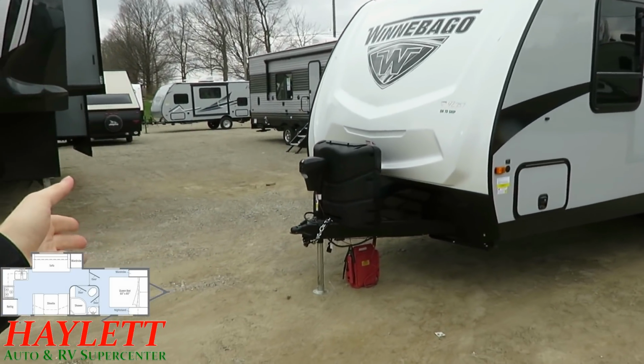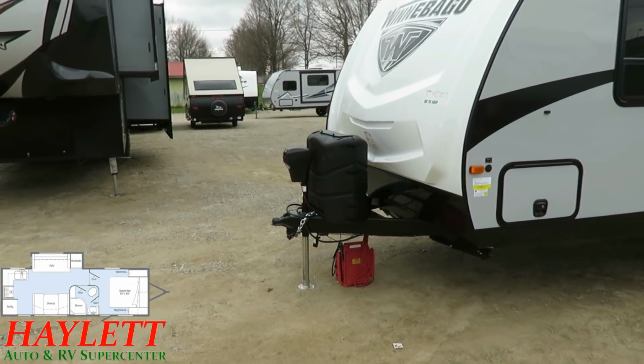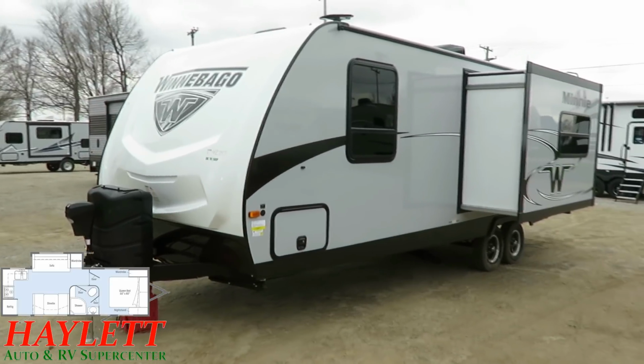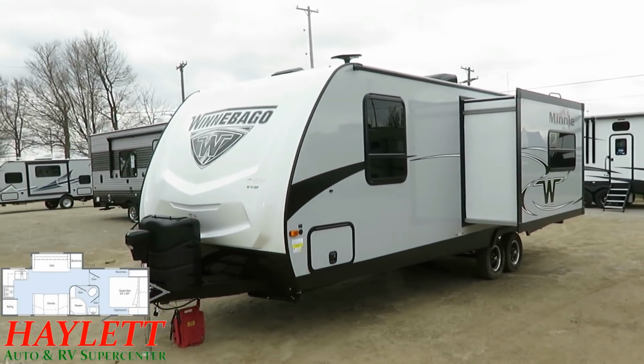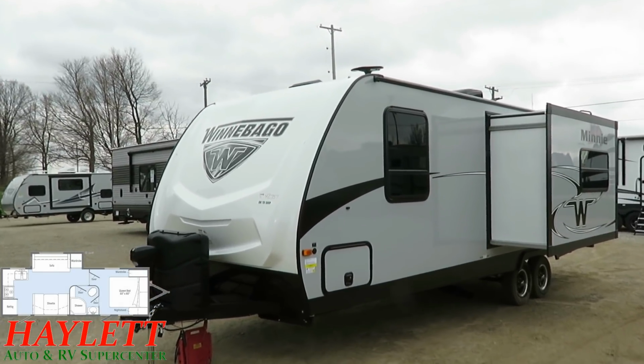Power tongue jack on here. What's nice is, again, they listen to people. So many people are ordering that as an option, they standardize it. The only upgrade we've applied to this one in this video is the 15,000 BTU air conditioner instead of a 13.5 for that extra air power that you're going to want.